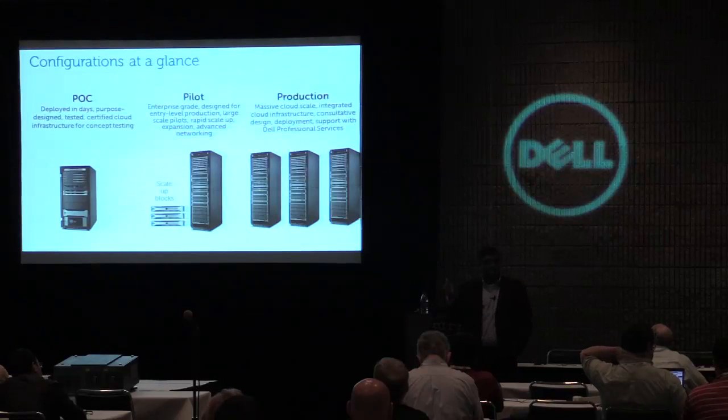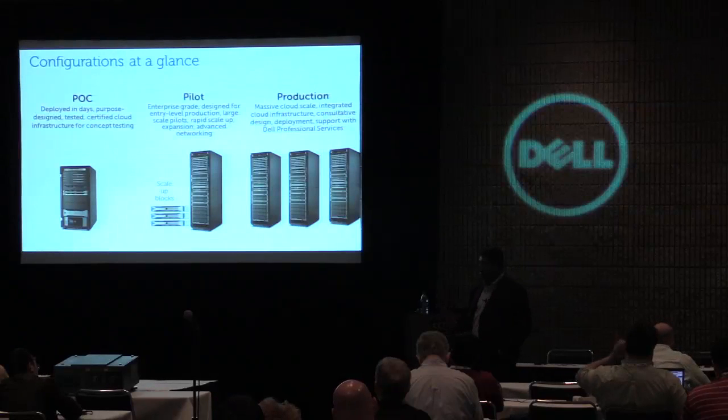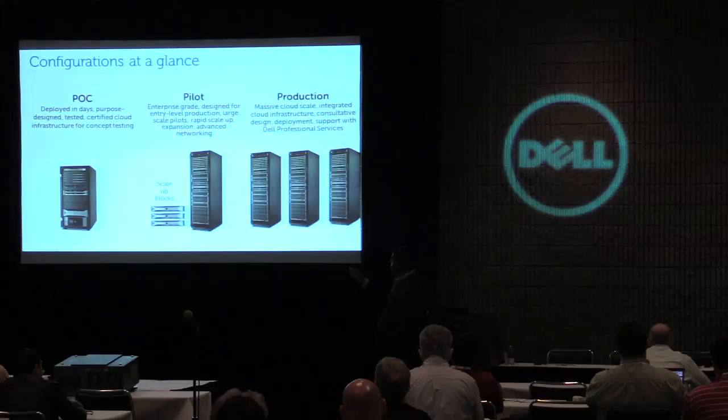And really what this is for, it's a great first step for a customer that's never done this to get a very small stamp and get started working on OpenStack. It's a really nice, easy way to get seamlessly into that. And we'll go into detail about what's in those bundles.